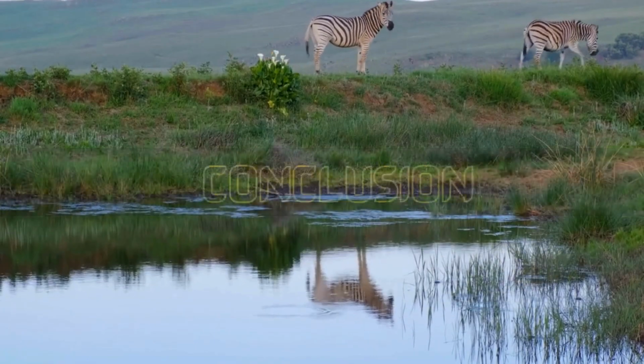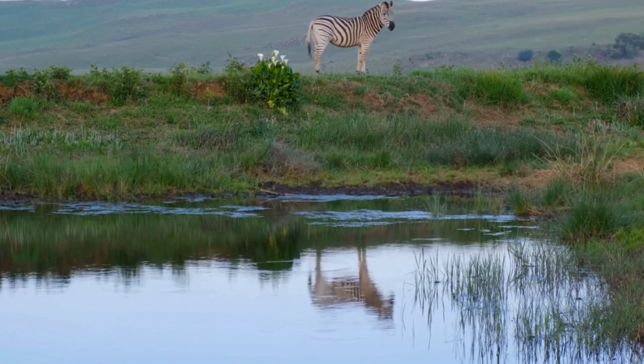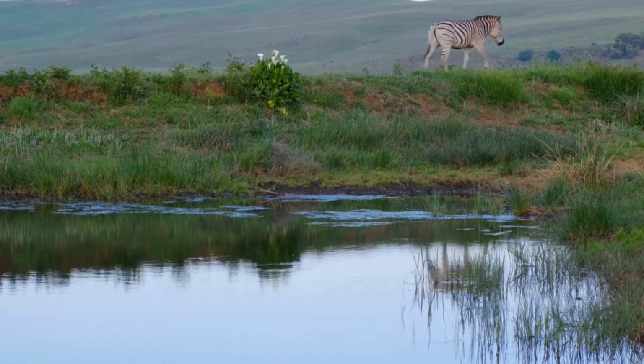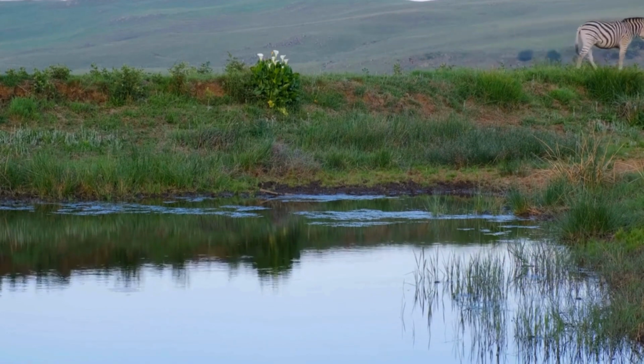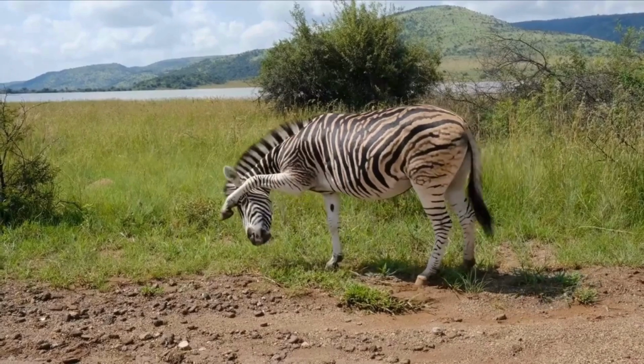Conclusion. Zebras, with their striking appearance and intriguing behaviors, are a testament to the beauty and complexity of the natural world. Their role in the African ecosystem, cultural significance, and the challenges they face in the modern world make them a symbol of the need for conservation and the preservation of biodiversity.